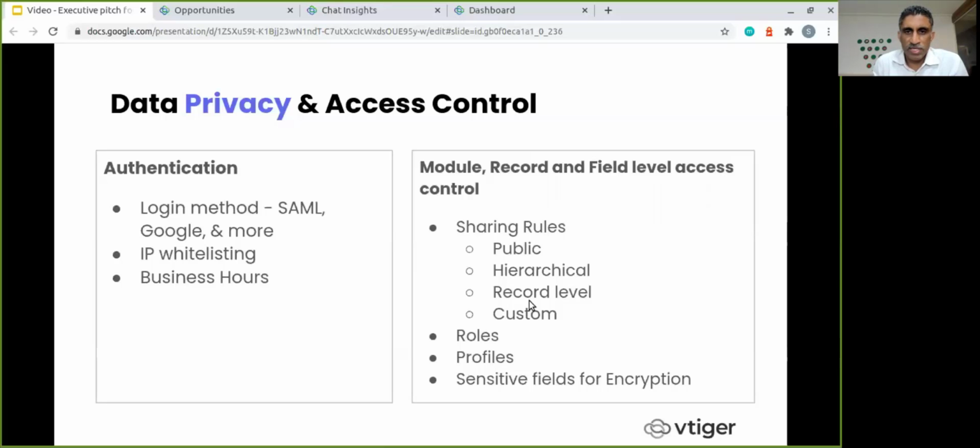Or you can have custom sharing rules that also work along with the hierarchy. So these are all things that you get with Vtiger. You can even mark some fields as sensitive fields, for example, a social security number or a national ID number. Now these fields, whichever are marked as sensitive, are not displayed when the record is shown. The user has to click on view to see that, and that is logged. So every time somebody views that, it automatically records that this particular user has viewed this value.